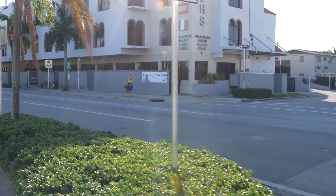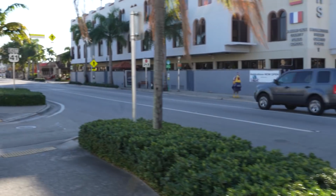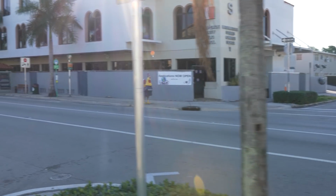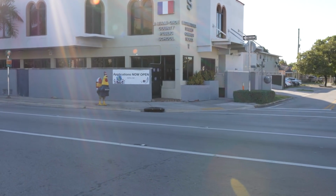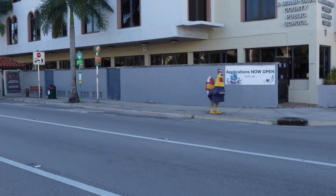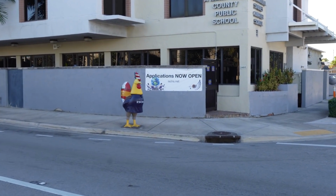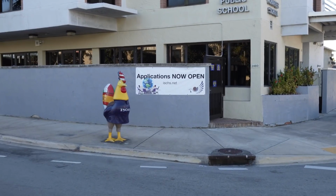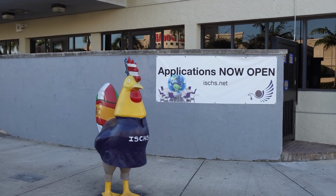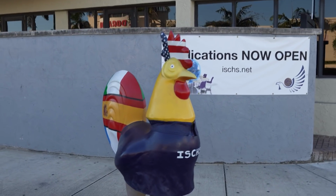There you got another giant rooster. I don't know, guys. This is maybe the third one we've seen. Let's cross over so you guys can see it. It would have been cool to do this on like a scooter or something, but it's too shaky. And I don't want you guys to have a shaky video.